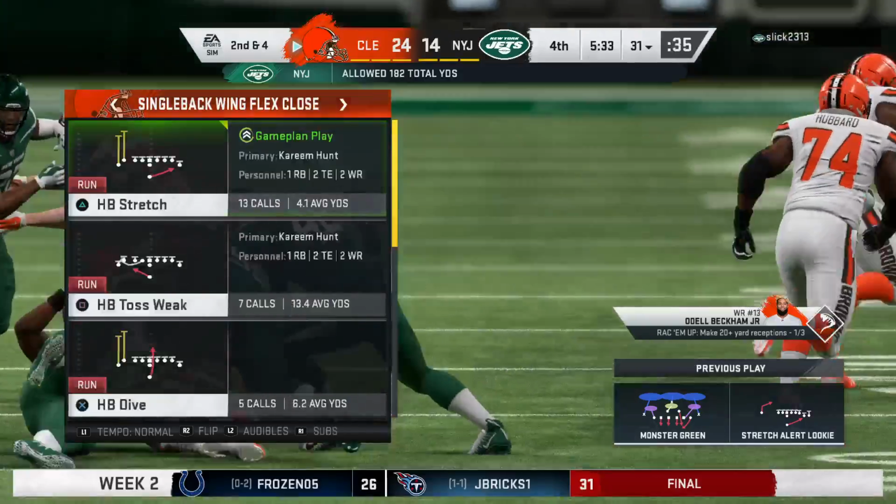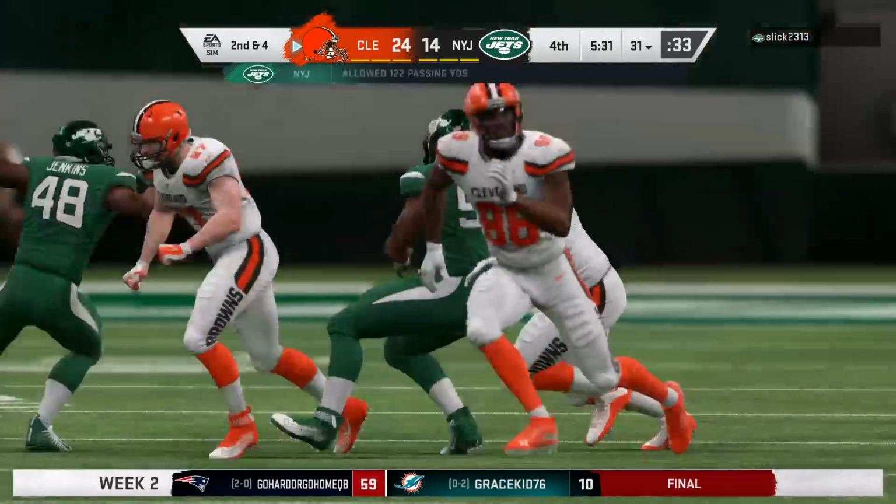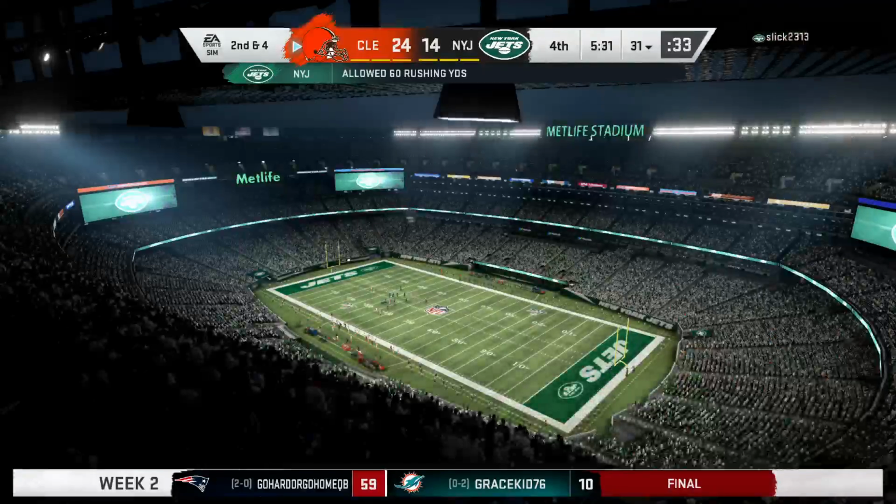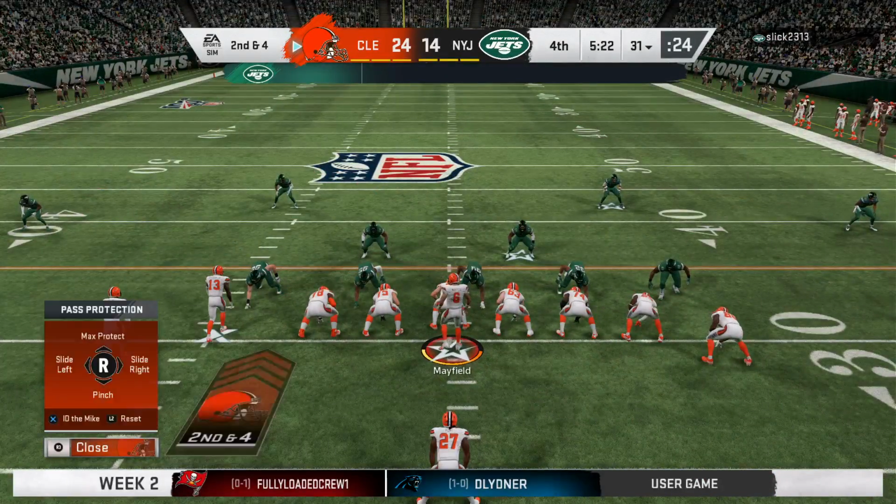Now, I think we can get used to seeing more of that in this fourth quarter, especially if they're having success on the ground like they did there. Yeah, I think back when we met with the head coach in preseason, and all he talked about was building a bully.